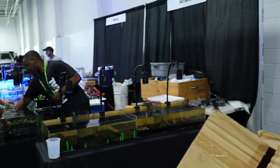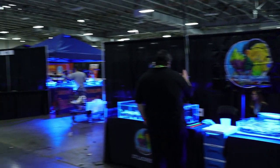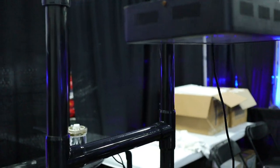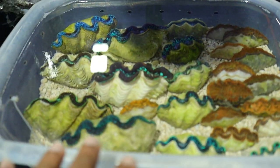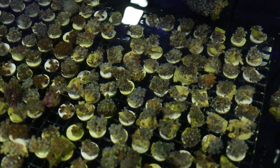But hey, we're still setting up things. We got David's Aquariums, he's setting up stuff over here. We still got Pieces of Paradise. You guys have probably seen them before. Same thing here, we got some clams going on, so if you guys are into the clams, there we go. We got some, looks like Zoas. Again, everything's closed up because the lights are off right now in these tanks.